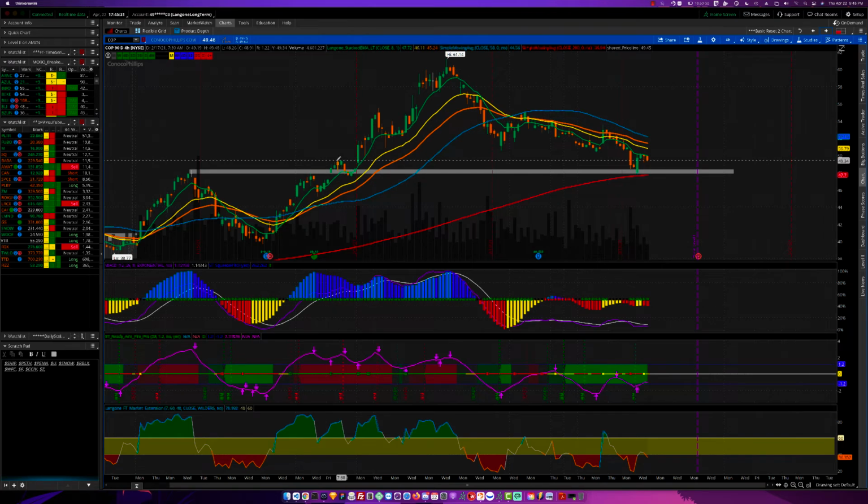See, we came down and we found support at a previous trend reversal, right? Demand zone. All right, if we can maintain support, look for the next leg up. We've got our Squeeze Pro histogram and MACD that's currently negative, but it's curling up. Ready Aim Fire is getting ready to fire, and the algos are buying.